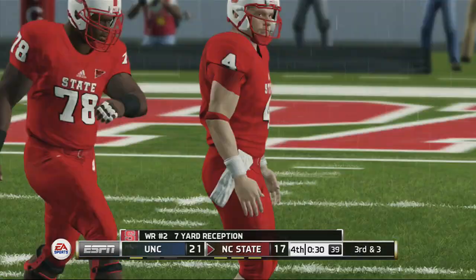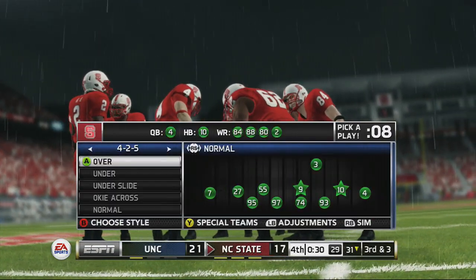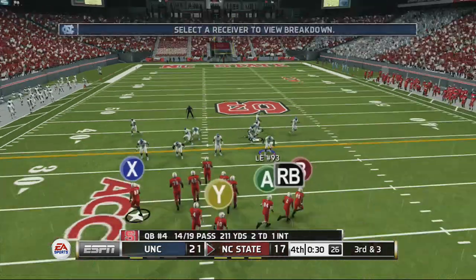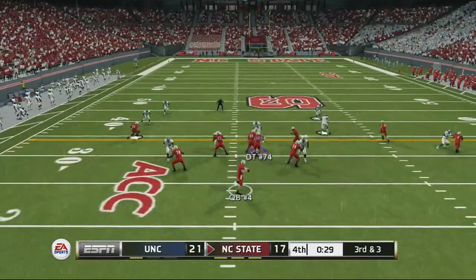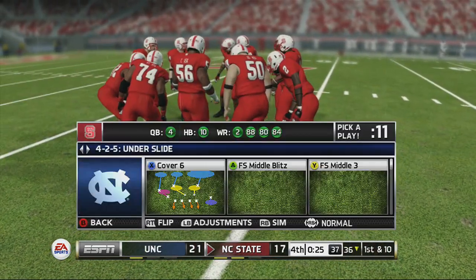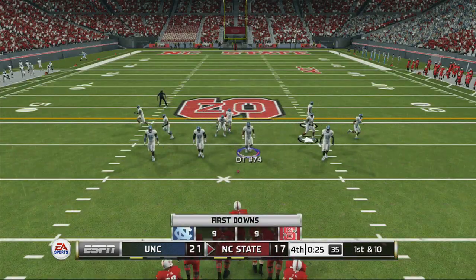He steps out around the 31-yard line. In the shotgun and five wideouts. He's on the run. He's brought down in the open field. NC State's going to take their first time out of the half. Makes it first and 10. First down, 10 yards to go. Ball on the 36.